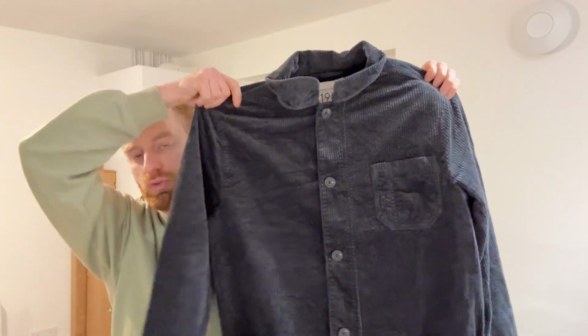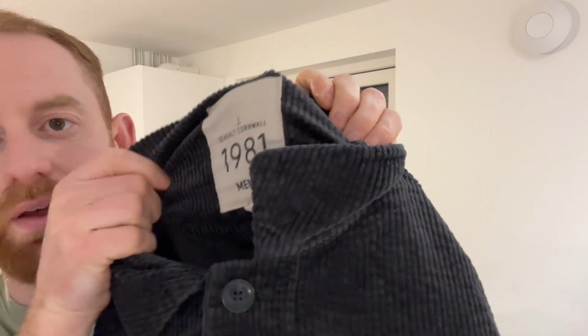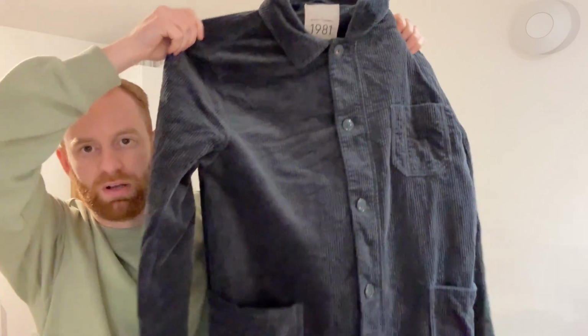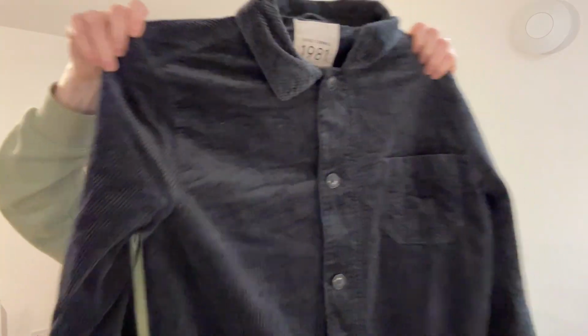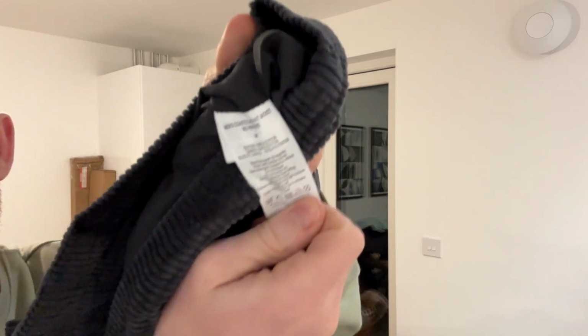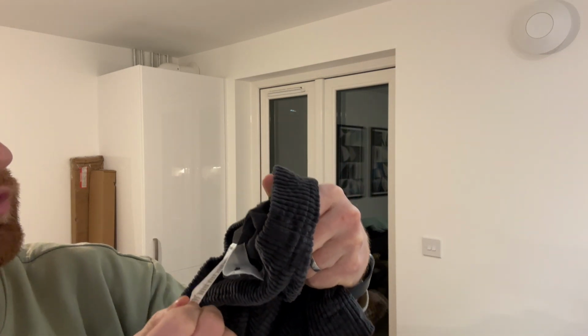Really nice corduroy chore style jacket from Sea Salt. This is a men's Sea Salt, as you can see there, and that will do very nicely. I'm hoping around 30 to 40 pounds on that one. Nice thick, kind of like jumbo cord. As with all Sea Salt, I'm sure most of you know this, there are the names in there. So this is the men's Coast Guard hut jacket, whatever that means. So yeah, that'll do quite nicely.